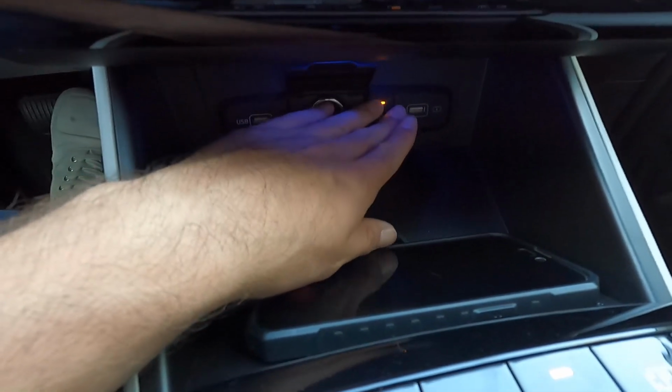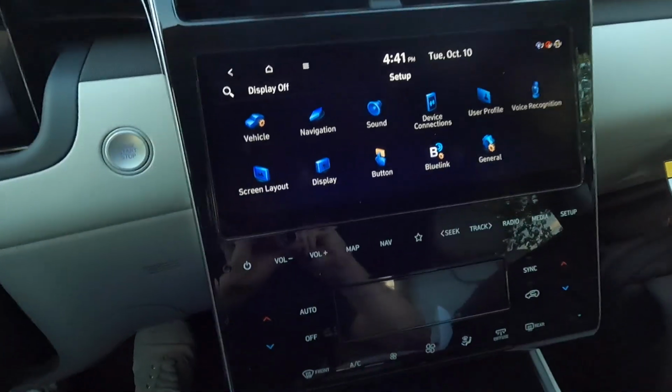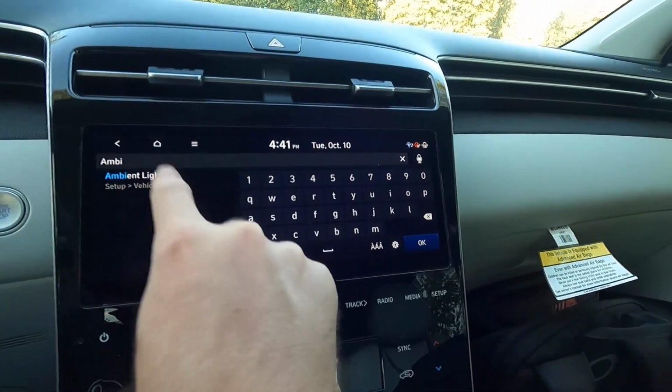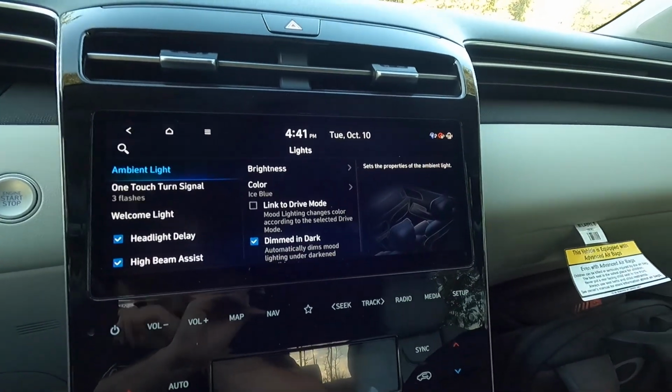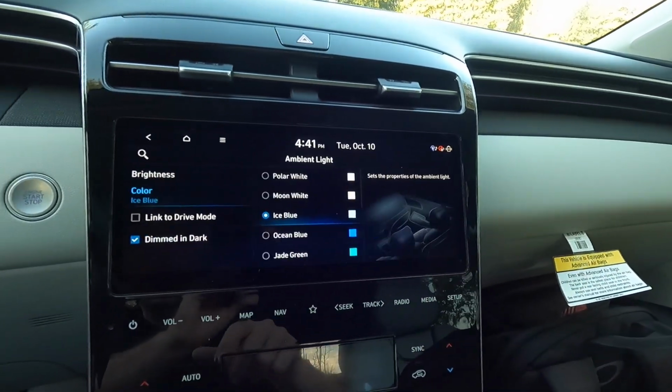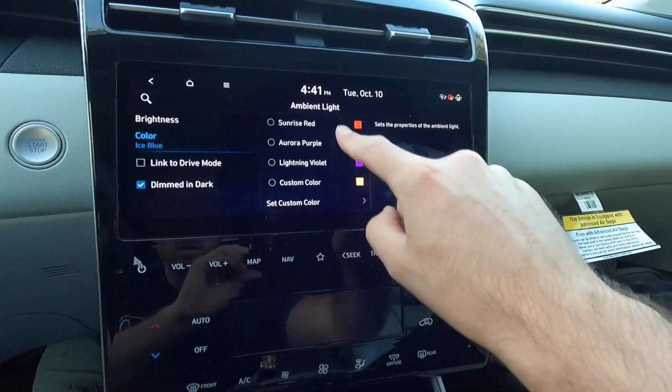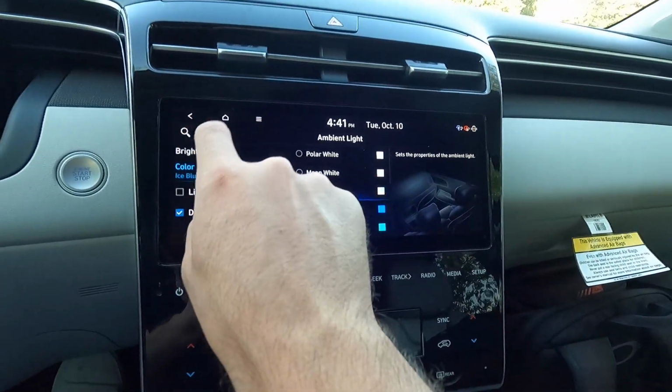And then you can see you get the ambient lighting, which is on right now. And if you want, let's do that real quick. So let's look up our ambient lighting, because now you have 64 different colors to choose from. So let's go into colors, and then you have all of these different colors that you can choose from. So pretty cool. Back out of that.